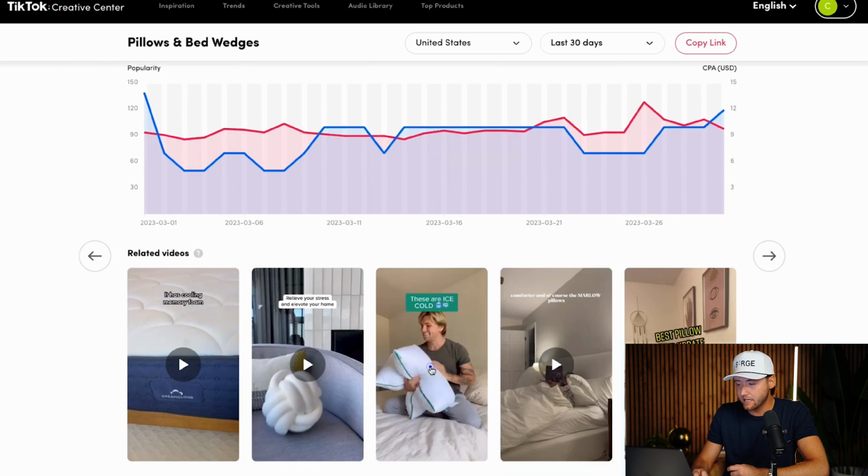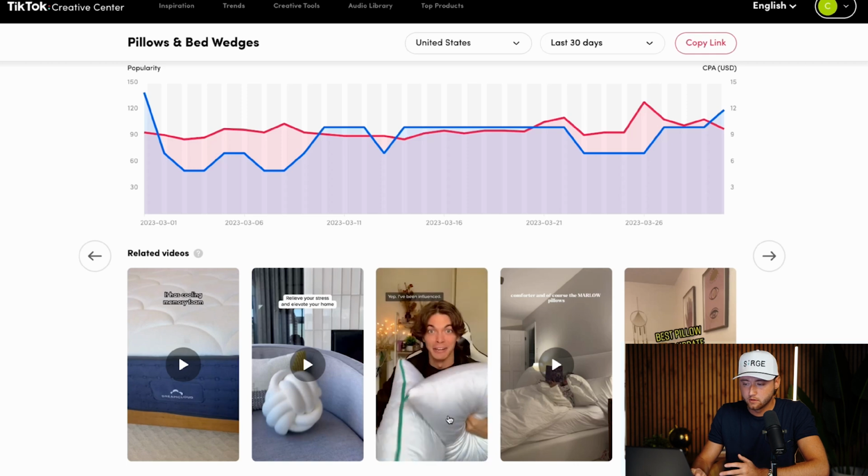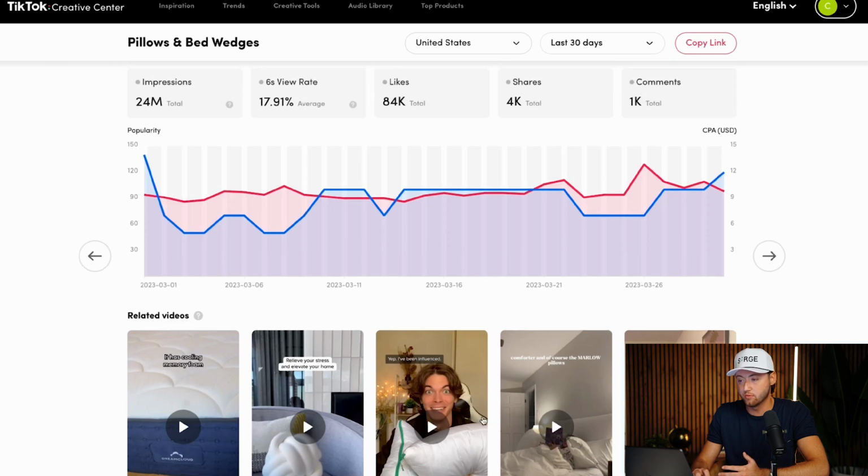And then this one's talking about ice cold pillows. Literally cool to the touch. Yep, fairly simple. It makes sense because there's probably a lot of people who sleep really hot at night, meaning it's hot on their pillow and they might have night sweats. There are a lot of potential problems and solutions that can be presented here. So you can find a product that is very breathable and stays cool at night. You can build different benefits around this and promote this product.